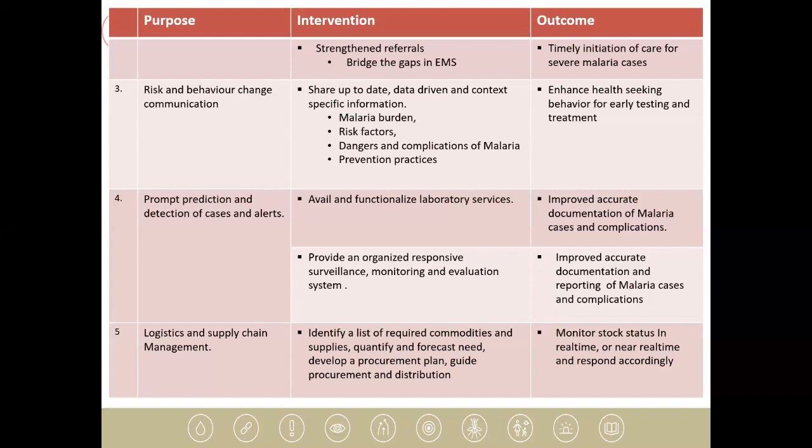And thematic area number four is prompt prediction and detection of cases and alerts. And here, what we want to do is the following: one is to avail and functionalize laboratory services. The other is to provide an organized response surveillance, monitoring, and evaluation system. And the intended outcome here is to have an improved, accurate documentation of malaria cases and complications. Members, this bullet of this outcome is very important.